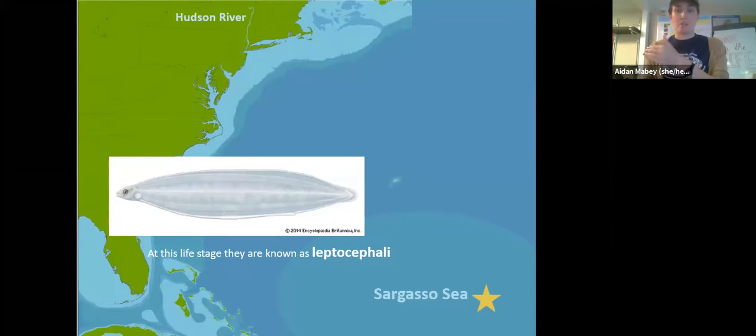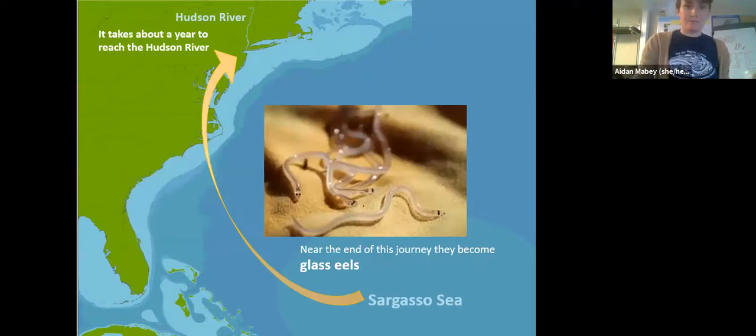These guys end up hitching a ride on the Gulf Stream, which is basically an underwater river that runs through the ocean along the whole East Coast. And the leptocephali, before they develop their fins, before they can really swim on their own, hitch a ride on that, and it brings them up the whole East Coast. So somewhere off the continental shelf, they become glass eels. They travel for almost a year as these tiny leptocephali.